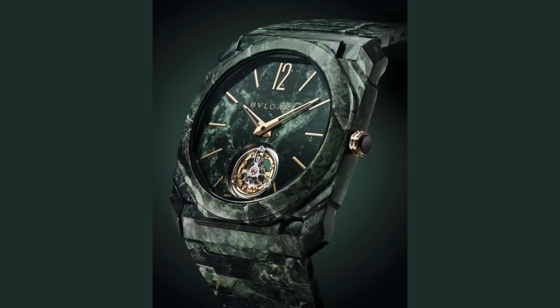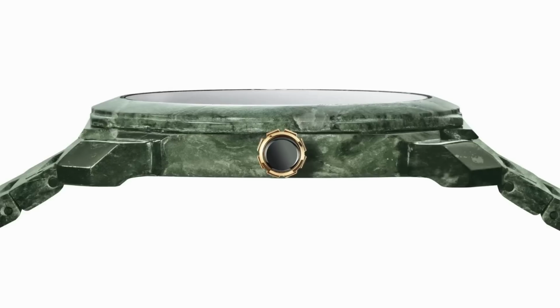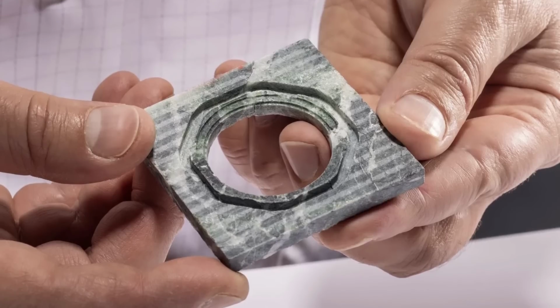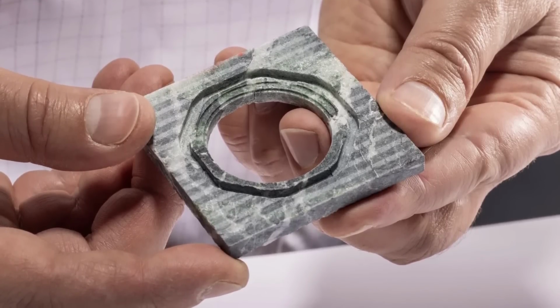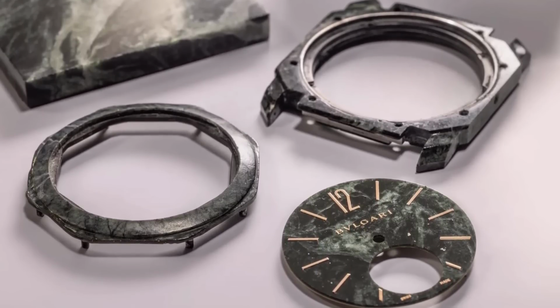The Octo Finissimo case, which owes its DNA to Gerald Genta, is highly faceted and often ultra-thin, meaning tolerances are likely very tight. For this watch, they didn't carve the case out of solid marble. Rather, it's titanium with a 0.5mm thick marble shroud. And that's not just on the case. The whole bracelet and dial are marble as well. And it just looks amazing, right?